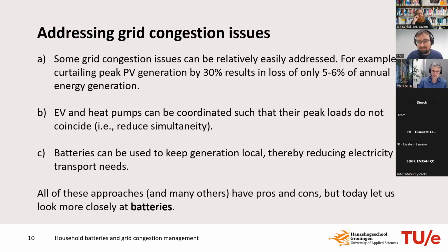So today I'd like to discuss batteries in particular, but these other solutions, and of course there are many more, we'll just keep those in mind, because ultimately it's probably an interplay of all of these solutions that will help us resolve grid congestion issues.